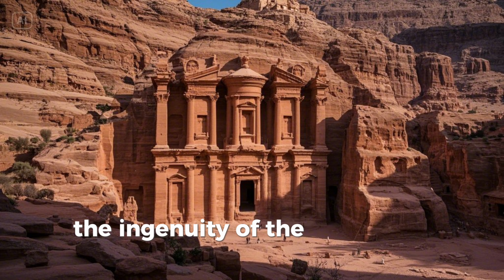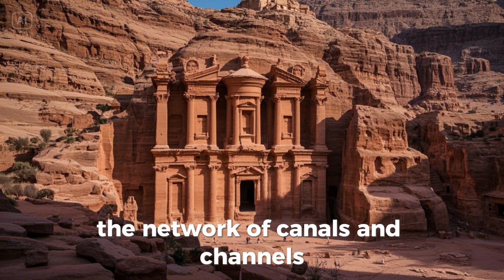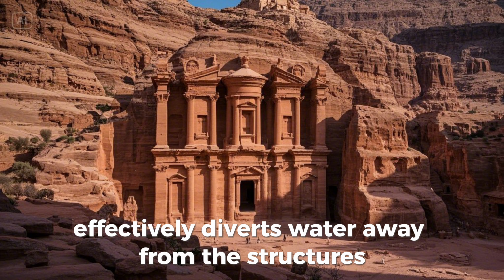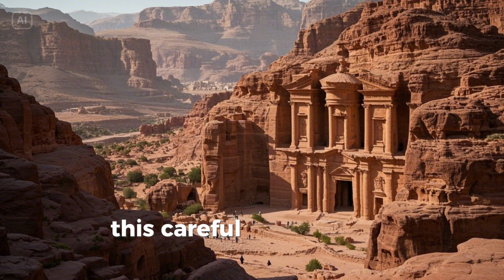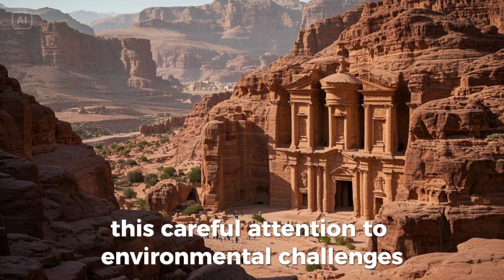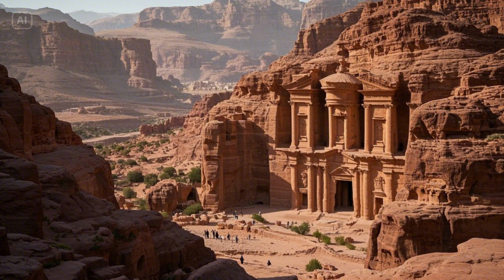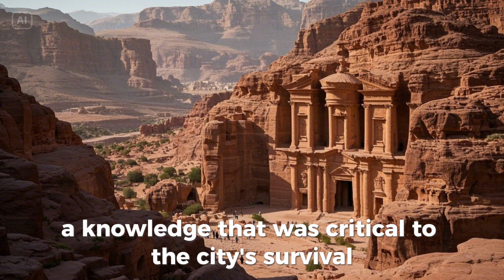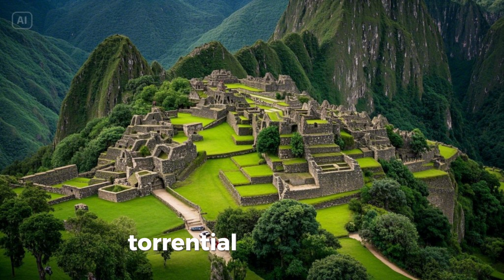The ingenuity of the Incas also extended to their sophisticated drainage system. Built to manage the heavy Andean rains, the network of canals and channels effectively diverts water away from the structures, preserving the integrity of the ancient city. This careful attention to environmental challenges highlights a deep understanding of both construction and natural processes, a knowledge that was critical to the city's survival in a region prone to both seismic activity and sudden torrential downpours.